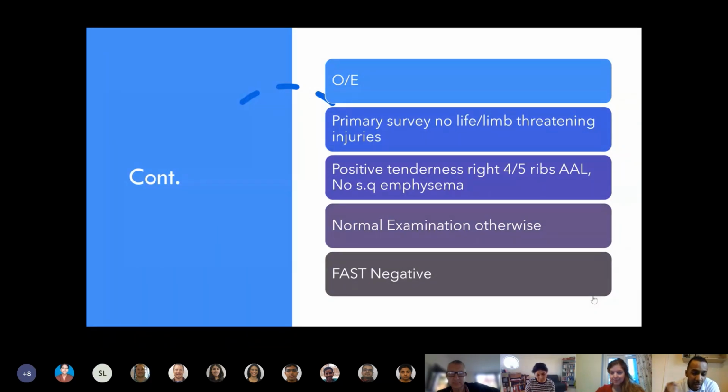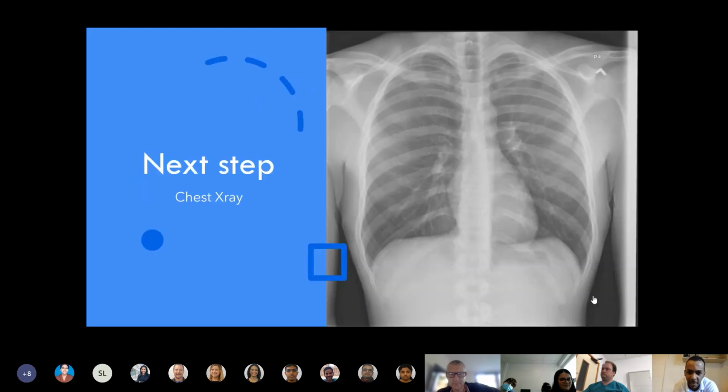At that point in time, 5 years back, everyone was used to FAST exams, not necessarily eFAST. So we did the FAST exam, which was negative. And then because of the chest pain, we ordered a chest x-ray. For everyone to know, this is a PA view of the chest x-ray. This is not a supine view, and this was not someone lying down. This was a departmental x-ray.